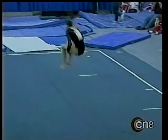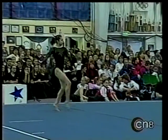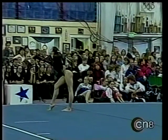The women's routine, actually, because I've learned so much about men's gymnastics now, is actually longer than the men's routine. The women's routine is usually 1.5 minutes long.